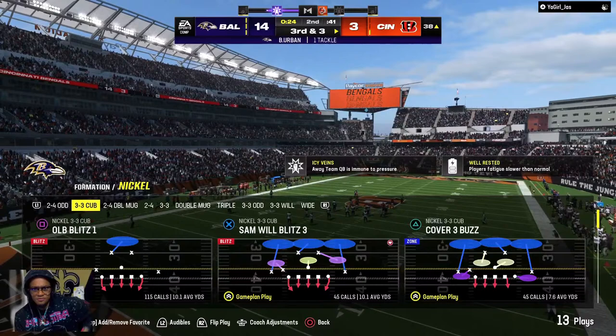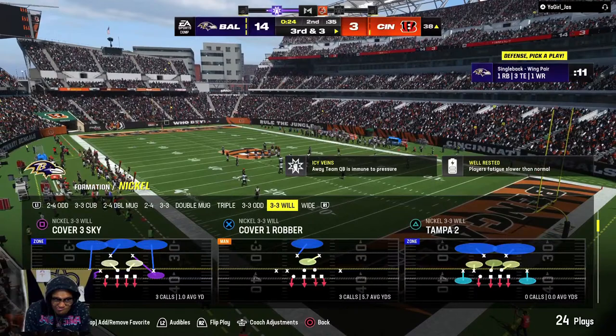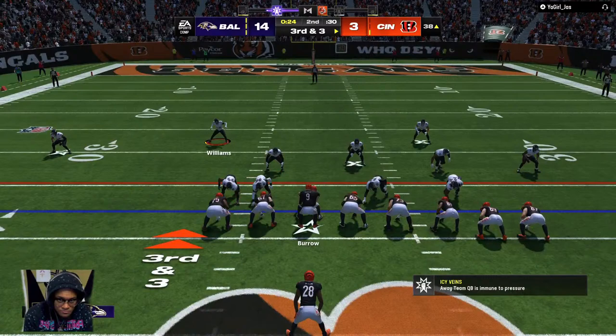The Bengals are going to use the second of their timeouts as they stop the clock with 24 seconds to go in this first half. Let's go here. A good chance. This is four-down territory if they're unable to convert. But right now, looking at a third and three.